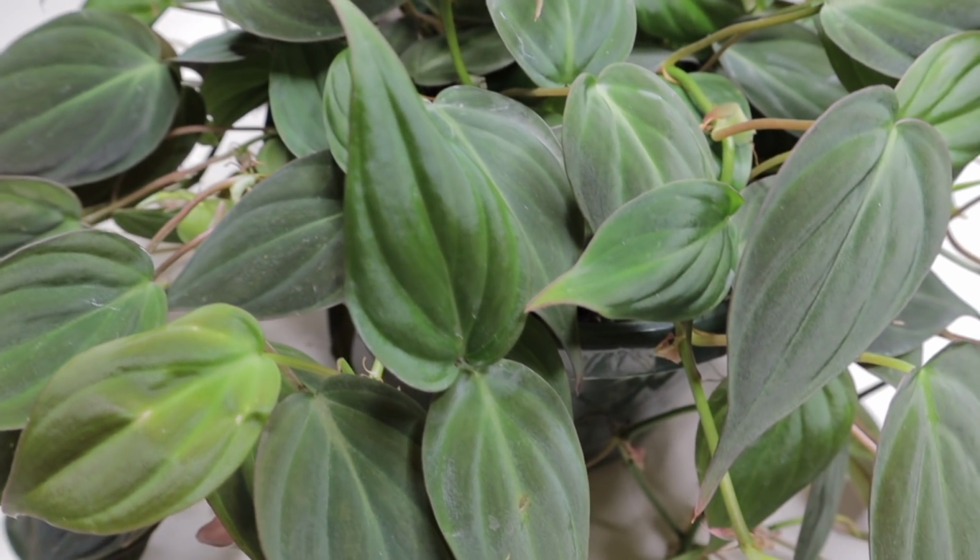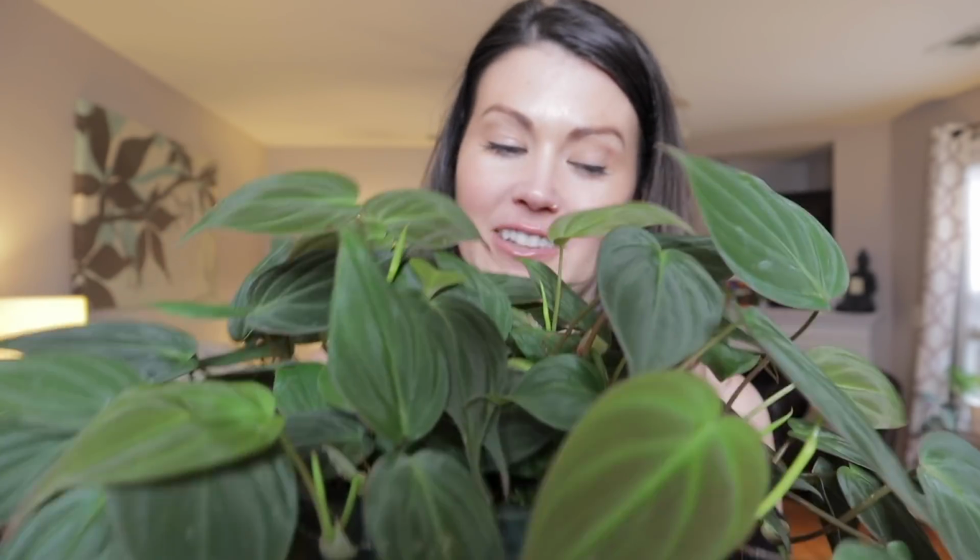Now I got this plant actually for $15 from Home Depot. I was shocked that they had them there, and I got this huge, 8-10 inch pot of Philodendron micans. And it's really up there for my favorite houseplants. I absolutely adore and love this plant. If you can find one, highly recommend it.